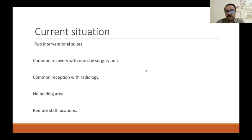Our situation before we established this project: we had two interventional suites. They were separated from each other, not in the same area. We didn't have a recovery after the procedure. We were sharing the recovery room with the day surgery unit, which is close to interventional radiology, but we didn't have our own recovery space.